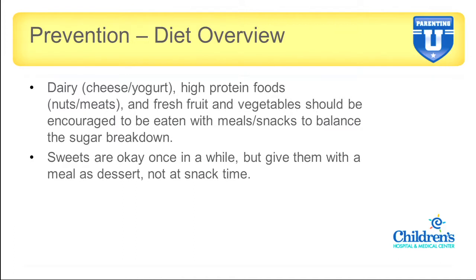So some of those healthy snacks that we like to see kids eat at snack time are your dairy products, your cheeses, your yogurts, your cottage cheese. They're the high protein foods, the nuts, the meats, and the fresh fruit and vegetables should be encouraged to be eaten with the meals and snacks to balance the sugar breakdown.